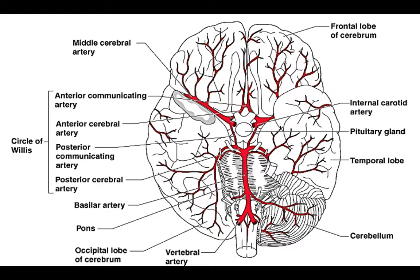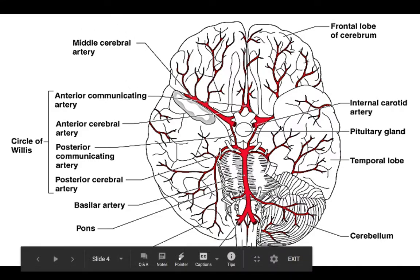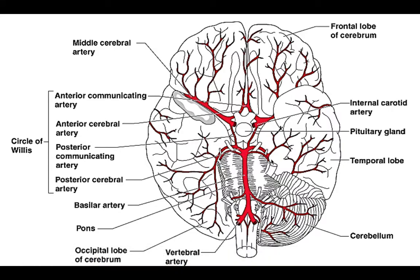At this point, if you wanted to pause the narration so that you could just study this image some more, you can follow along with the labels for each of these major arteries: the vertebral arteries, the basilar artery, the posterior cerebral arteries, the carotid arteries, the middle cerebral artery, the anterior cerebral artery, and the circle of Willis. When you're ready, you can unpause the video and move on to the digestive system.